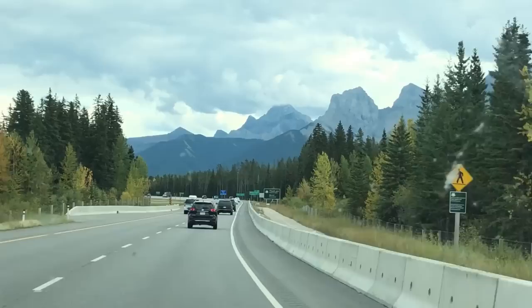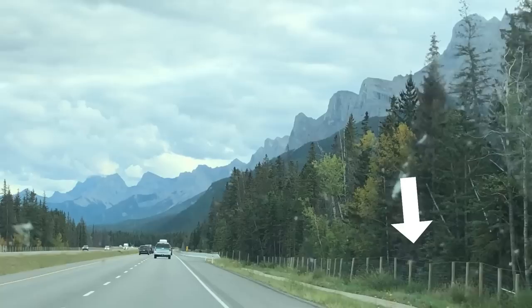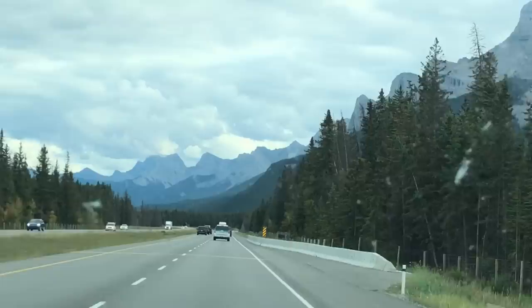This amazing paved bike trail, right along the side of the road. It's hard for me to show it to you, but boy, would that be fun to ride. We're wondering if it goes from Canmore all the way to Banff. One direction would be pretty uphill because Banff is the highest town.